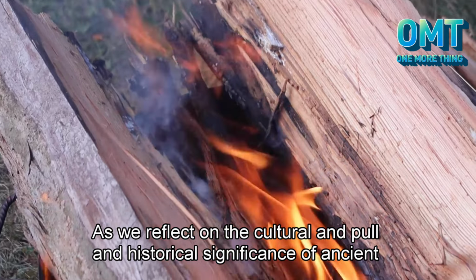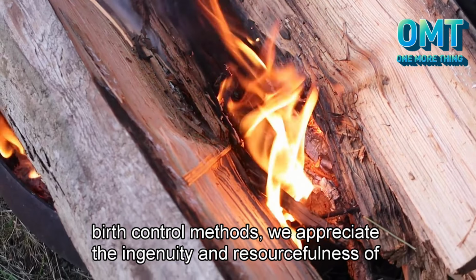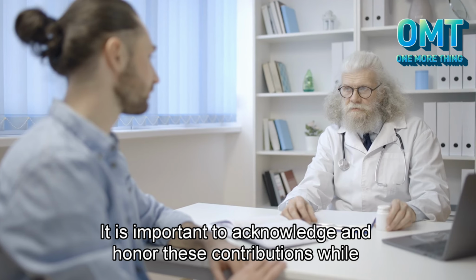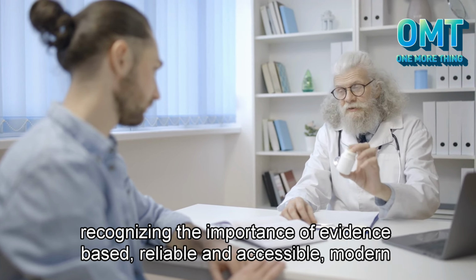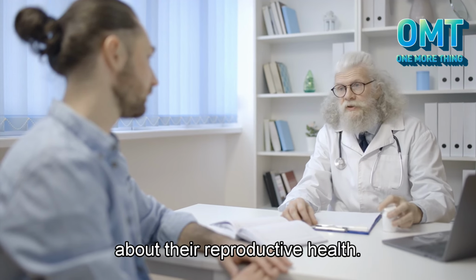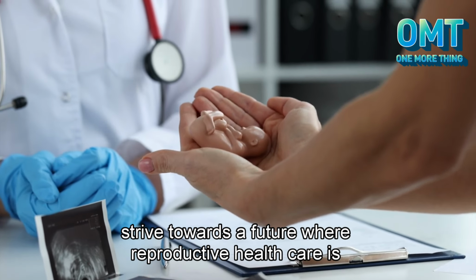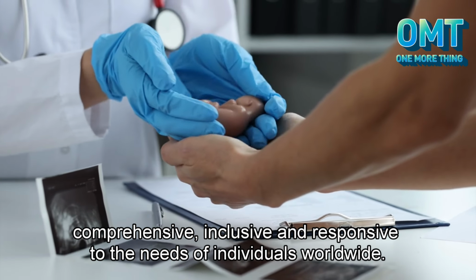As we reflect on the cultural and historical significance of ancient birth control methods, we appreciate the ingenuity and resourcefulness of people throughout history. Their efforts paved the way for the advancements we enjoy today. It is important to acknowledge and honor these contributions while recognizing the importance of evidence-based, reliable, and accessible modern contraceptives in empowering individuals to make informed choices about their reproductive health. By understanding the evolution of birth control practices, we can continue to strive towards a future where reproductive healthcare is comprehensive, inclusive, and responsive to the needs of individuals worldwide.